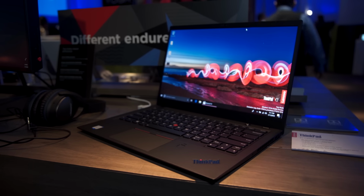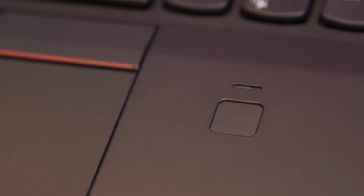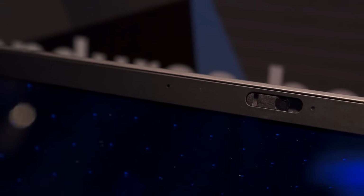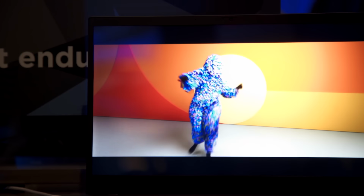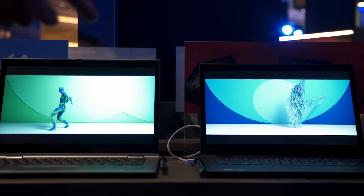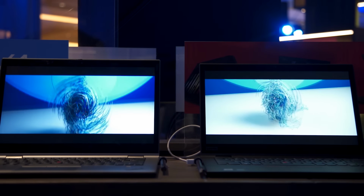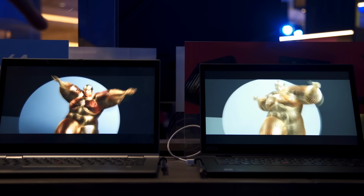It's available with Windows Hello facial recognition, as well as fingerprint sensors for plebs. It's got a shutter to hide the webcam, sort of, maybe. We'll get to that later. It's available with up to a 500 nit peak brightness 1440p display, and there's another option with touch. And this premium display option has 100% Adobe RGB coverage, and it is factory calibrated.